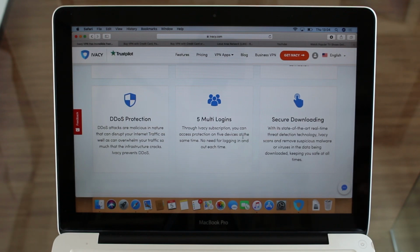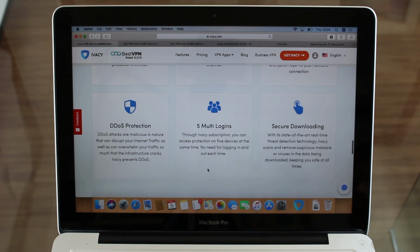For that low price that I mentioned before, for that affordable price, you can have 5 multi-logins at the same time. And even, for example, one for your girlfriend, for your wife, or for something like that. So then you have 5 multi-logins. Everybody's safe, everybody's private, everybody's protected.